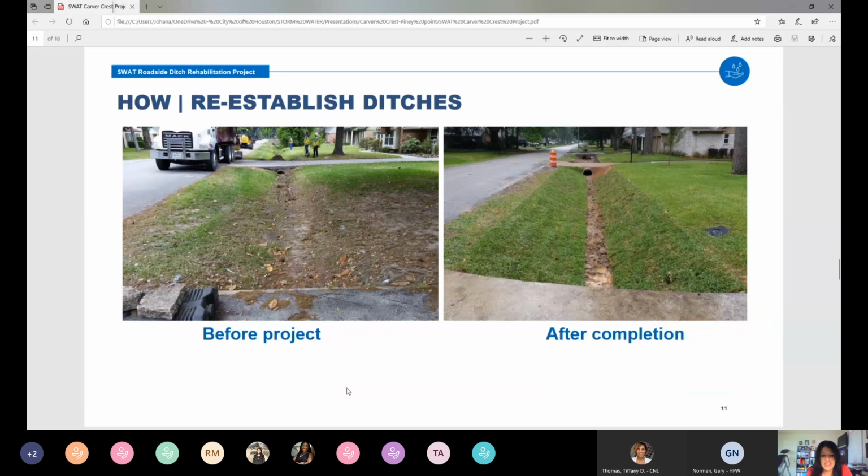Again, some images here you can see, these are from different projects that we have done in the past. Before project on your left, you can again see that that culvert is more than 50% obstructed by all the silt and debris. The ditch is not really clear, and again, it's not serving its function. It's not serving really what it was designed and built to do.